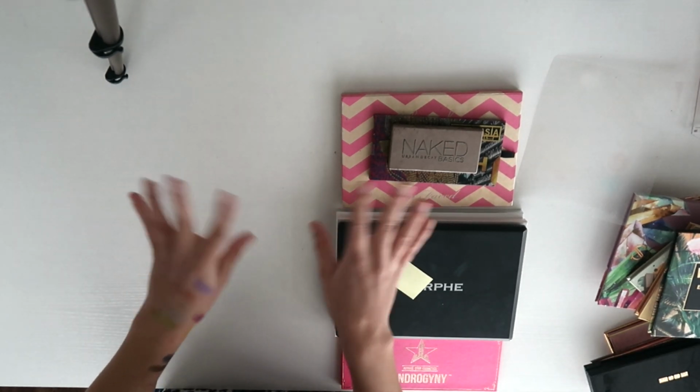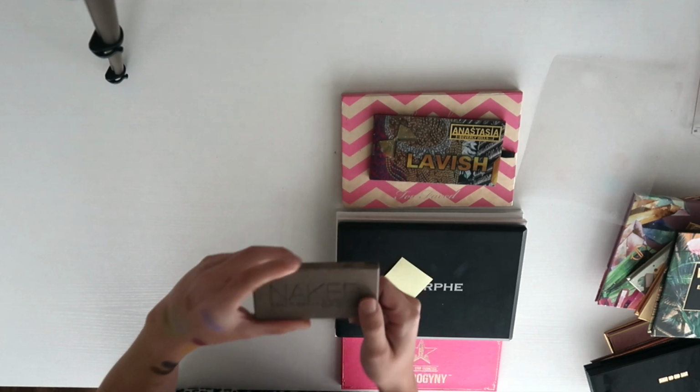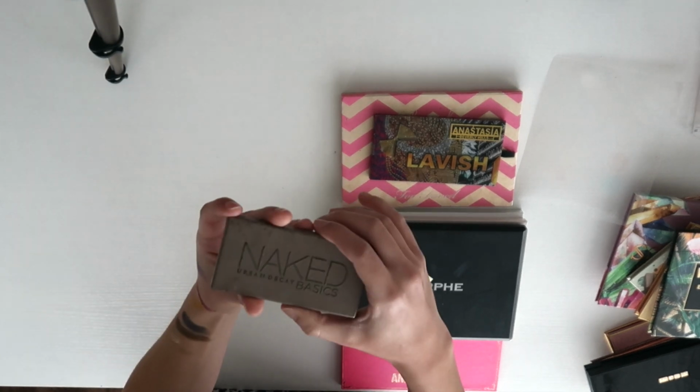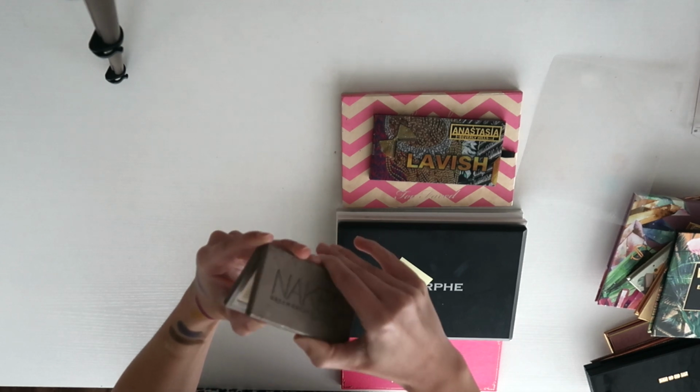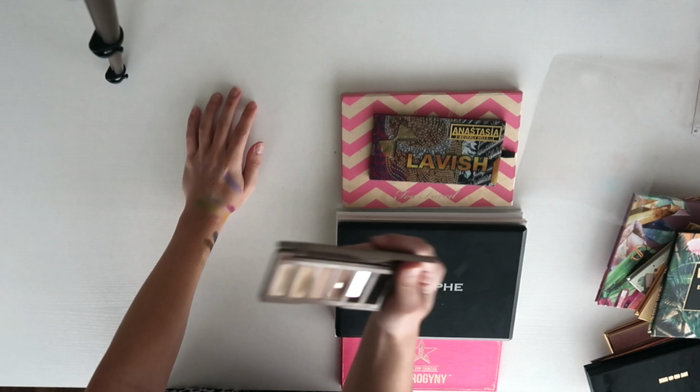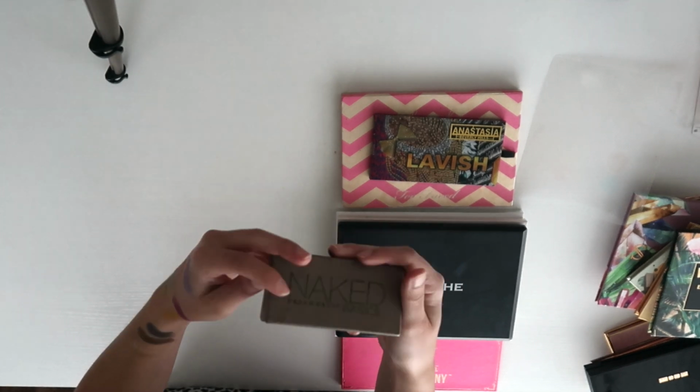Okay, so now for my older makeup. This is the oldest palette in my collection, and if you see it in my videos, it's because I like to use the mirror because it's very light, and when I use this, it doesn't get in the way when I'm filming. And so I got this.